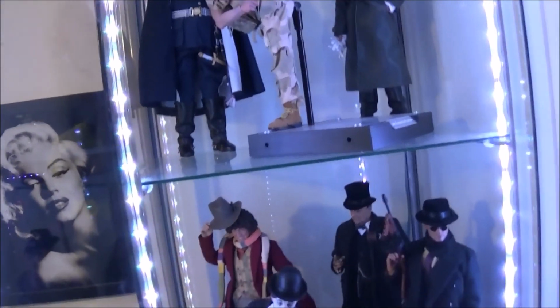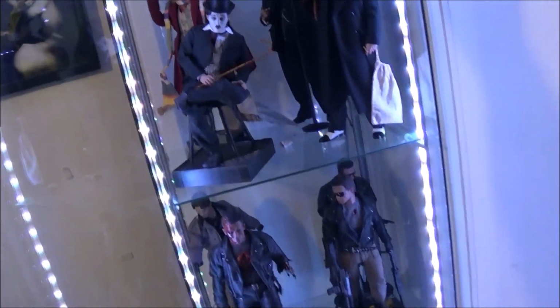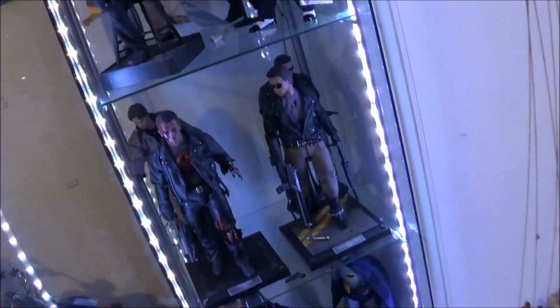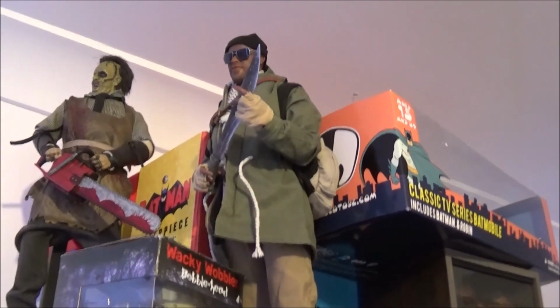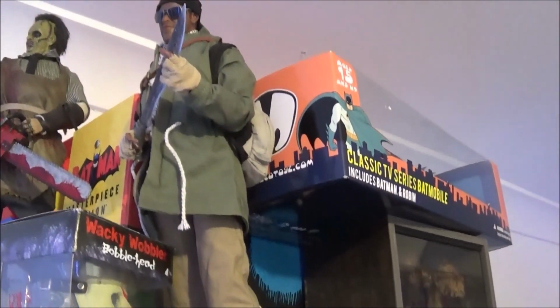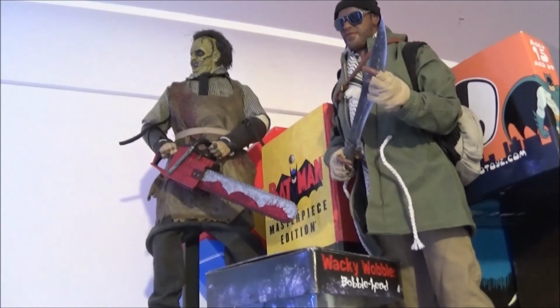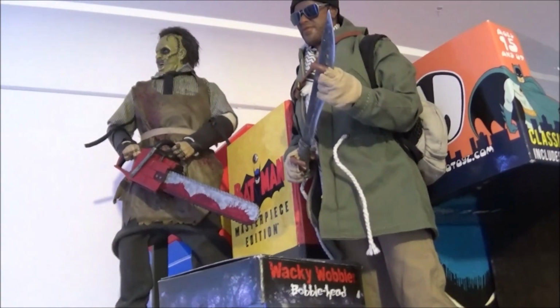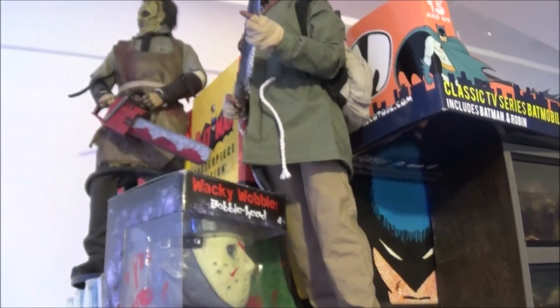Okay, that's the second display unit plus my display unit that I just showed you first up. Look, I've got figures scattered everywhere. I want to customise that one and change the head. It's the Book of Eli and Sideshow Chainsaw. Texas Chainsaw Massacre. Leatherface. Okay.